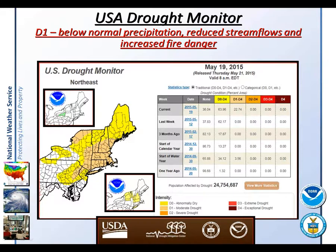And the lower right is the longer-term Palmer drought index, showing the precip deficiencies. So as I mentioned, the partners have shifted into the drought D1 moderate drought mode for this precipitation anomaly.